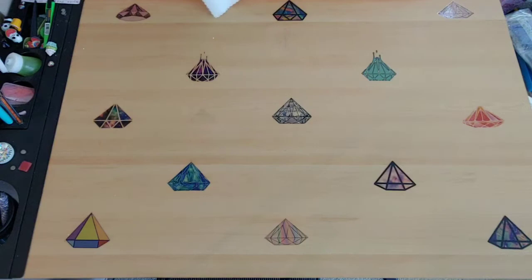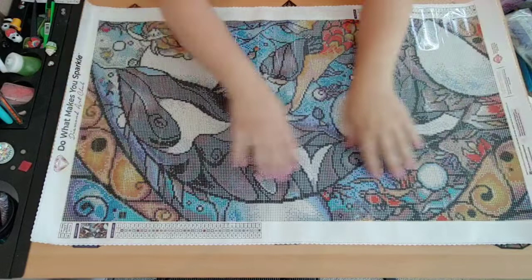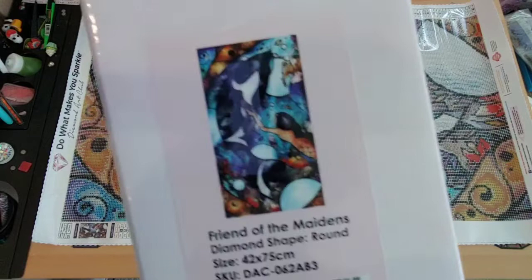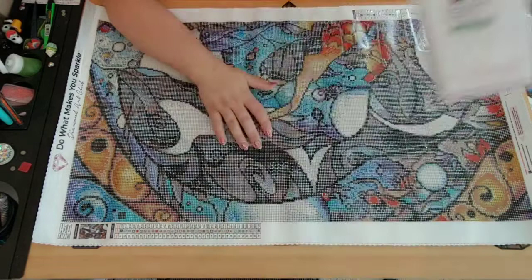So I'm going to show you sideways so that you can see the whole thing at once. Then I will turn it so that you can see it. But this is the Orca. It's called Friend of the Maidens. There you guys, can you see that? So it's got some mermaids and some orcas in it.